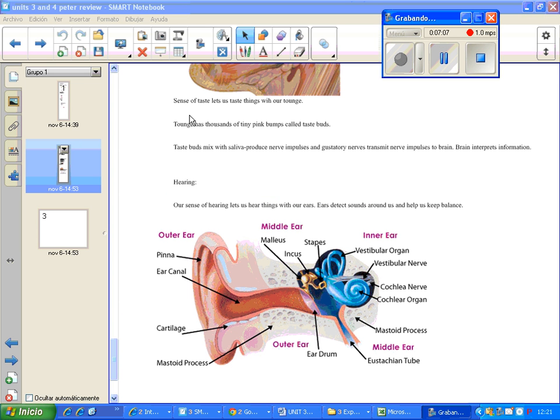Our sense of taste lets us taste things with our tongue. The tongue has thousands of tiny bumps called taste buds. Taste buds mix with saliva and produce nerve impulses. And then the gustatory nerves transmit nerve impulses to the brain, and the brain interprets the information.